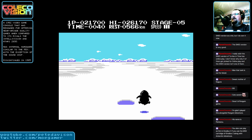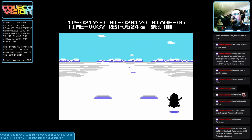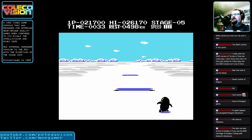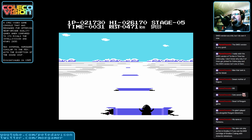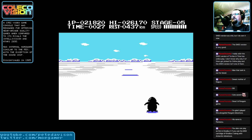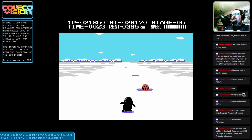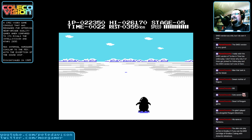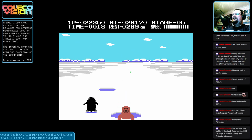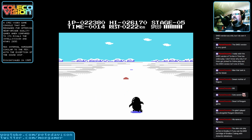Just need to slow down slightly for those narrow jumps. Can you slow down in mid-air? You can do. Okay. That makes things a little bit easier. No. I don't think that's helping me though. Oh, I'm missing all of these flags.